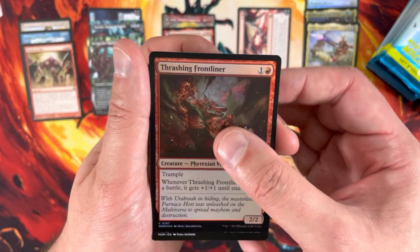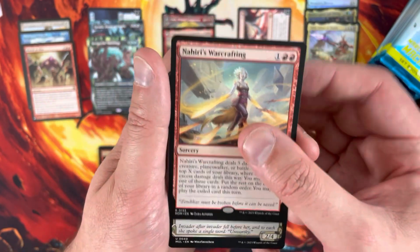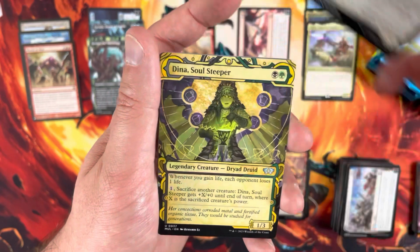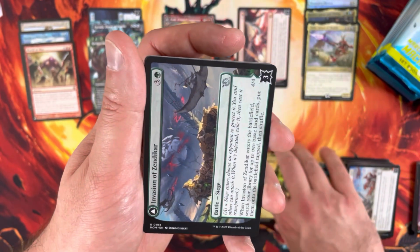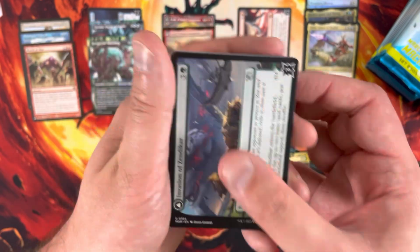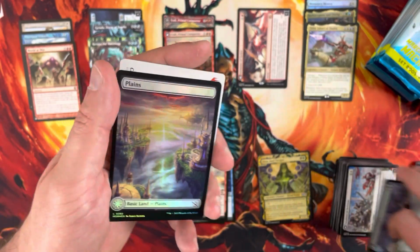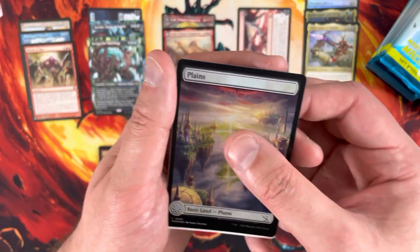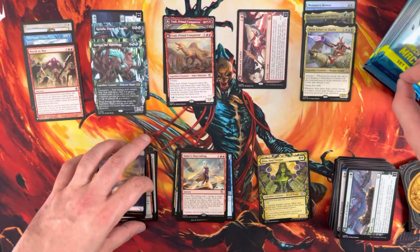That's neat. Thrashing Frontliner. Rare after that is a Nahiri's Warcrafting. Judge of Valor, sure. Soul Steeper, why not? That was our double Multiverse Legend pack. Invasion of Zendikar after that. And some other fun stuff. Cool. And a foil land. Actually, that foil plains is beautiful. Art card is a regular Lannery Storm, that time not gold stamped.